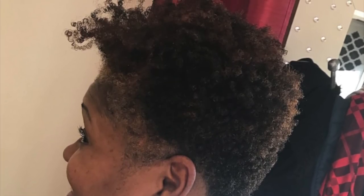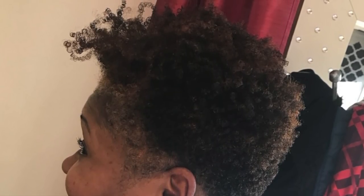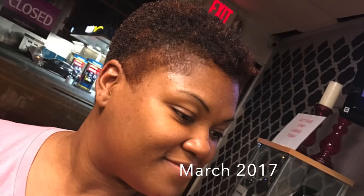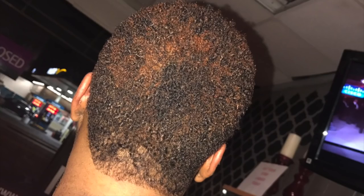I wasn't really crazy about that bang, so I decided to cut it on my own, which was not a good thing. And I wound up having to go back and get my hair corrected by a professional. And so I started off shorter, but that was okay. As you can see, the back are my grays.